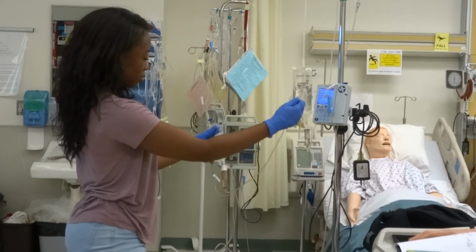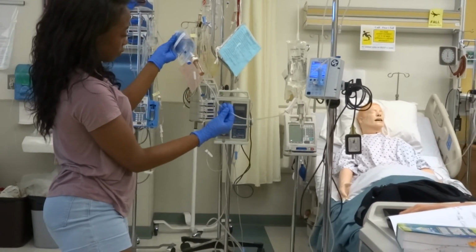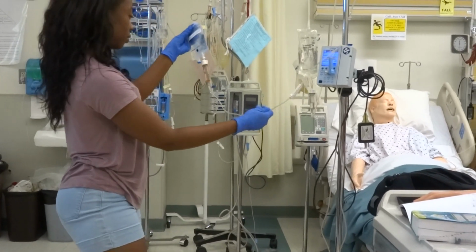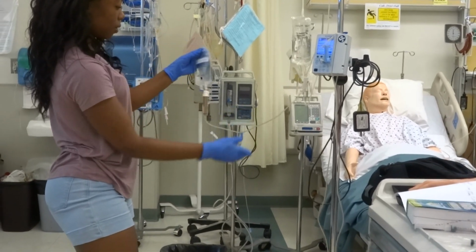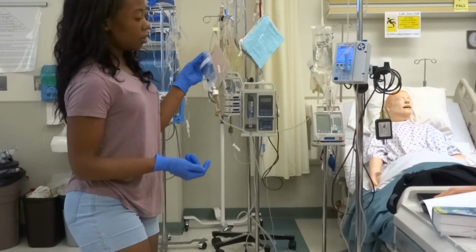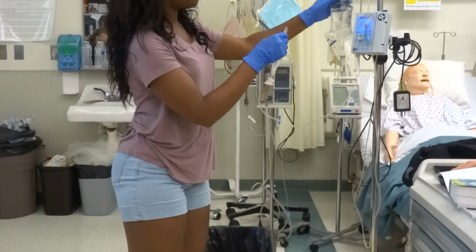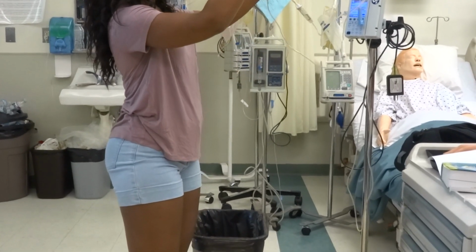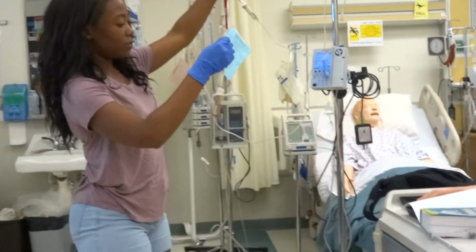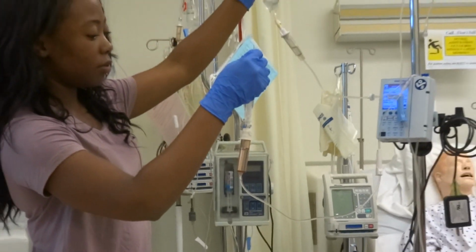I might have this too high actually. The tubing might just be bad. I don't think it's going anywhere. The tubing's bad. Has anyone seen back prime? It just goes straight in. What if you just try to get this bag up a little higher? Get the primary up all the way. Raise the primary a little bit. Oh, there you go. And I just wait for all the bubbles to go out.